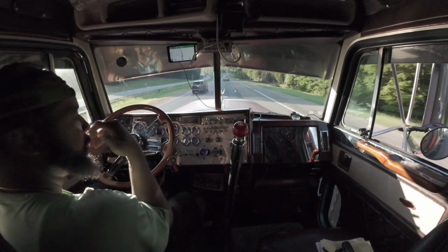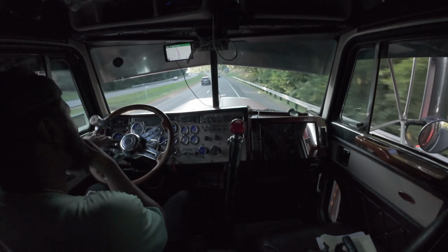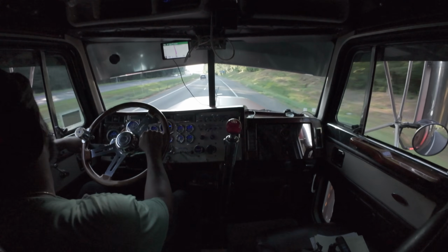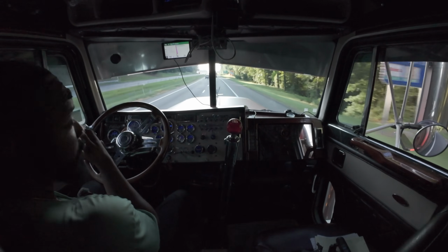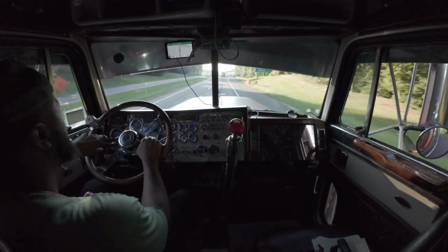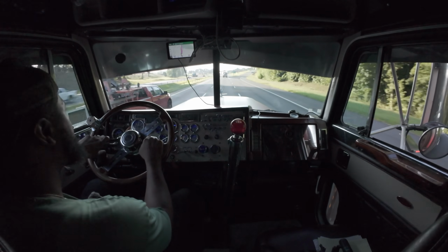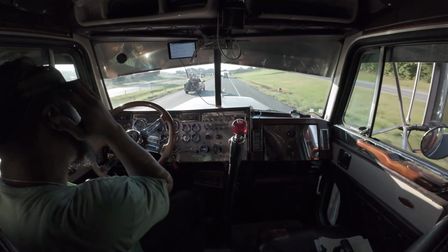Thought I was DOT at the scale house, but that's somebody changing a flat tire. And this is the only scale. From here, it's just a straight shot to the receiver. My appointment's for 10:30, and right now my ETA is right around 9 o'clock, so I'm way ahead of schedule.